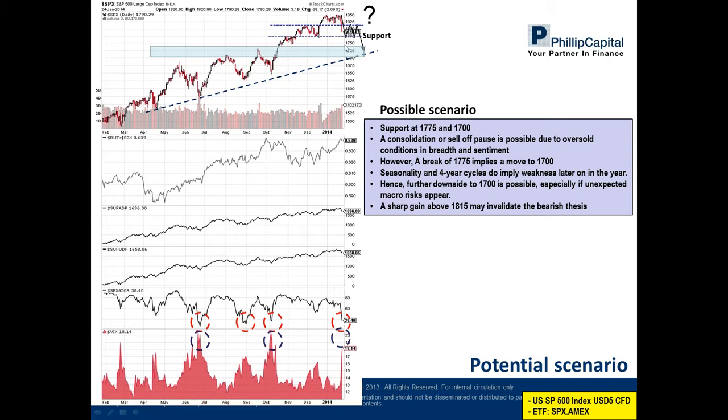So this tells me that although this is definitely a downtrend, likely as you get to these oversold levels, there should be a pause in the sell-off. If there's going to be a pause in the sell-off, then the question is, if we consolidate here, is it going to go further down, or will it actually recover and go up?